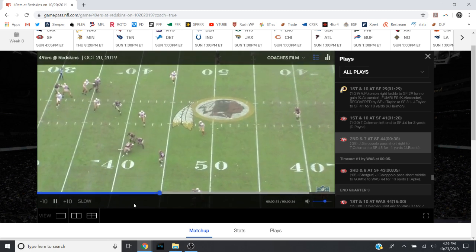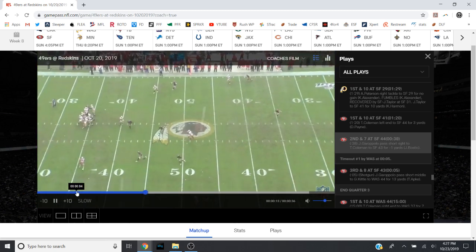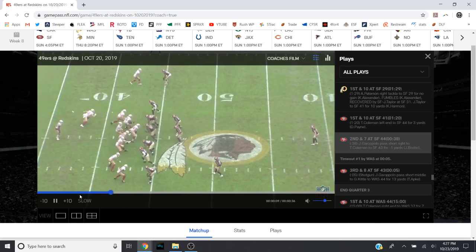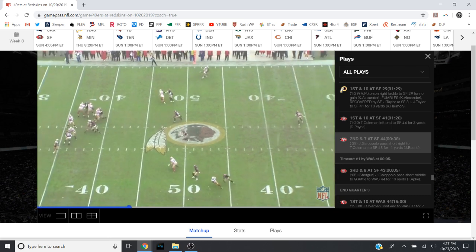Just check it out there to him. You don't mind that. You really don't mind that. You're trying to hit the big play. I love check downs. I love check downs. Keep things going. Keep things manageable.